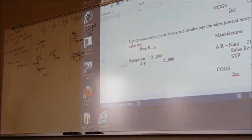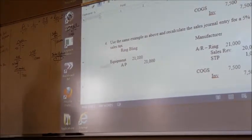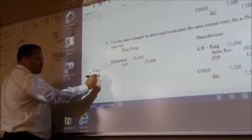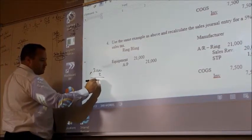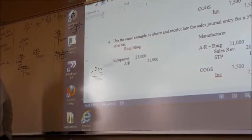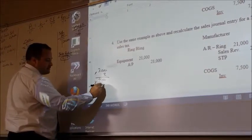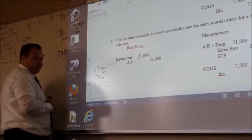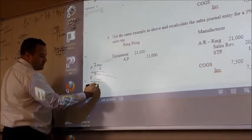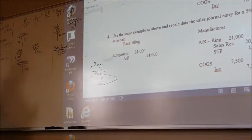I returned two cases. I returned two cases at $2,000 each. But what else did I get returned to me? Sales tax. Yeah, the sales tax at 5%. So I got $4,000 plus $200 in sales tax.